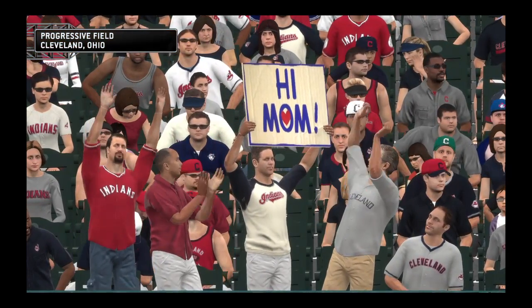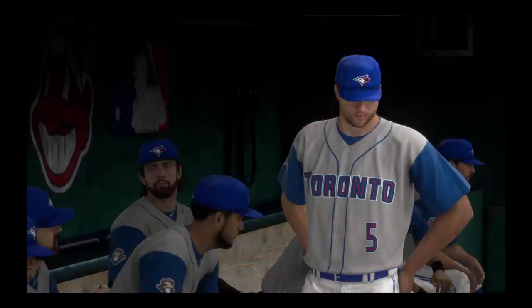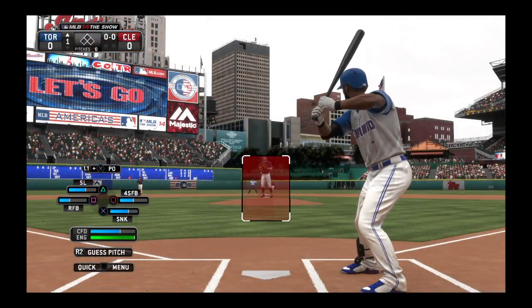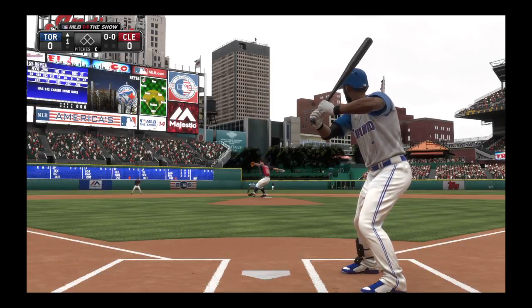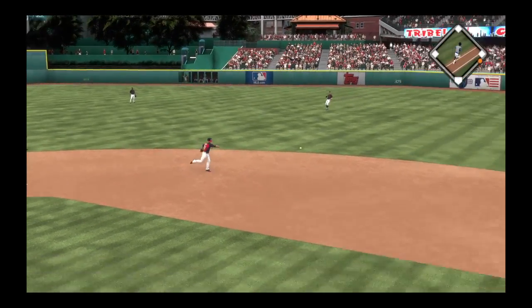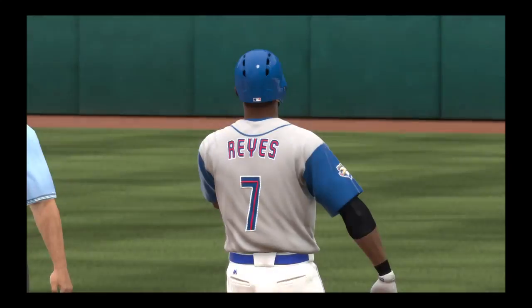We've got the start of this one coming your way. Now from downtown Cleveland, MLB The Show has baseball from Progressive Field. First pitch forthcoming as Jose Reyes is set to go. Slider, and that's hit on the ground towards second. Throw on to first will take care of Reyes, and that's how we get things started.